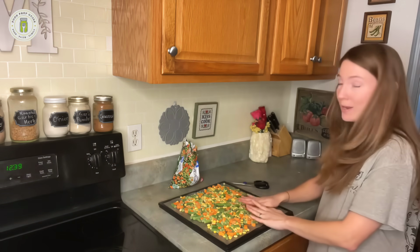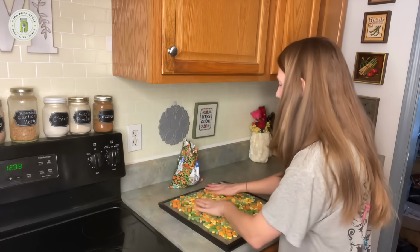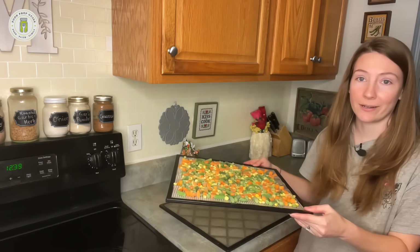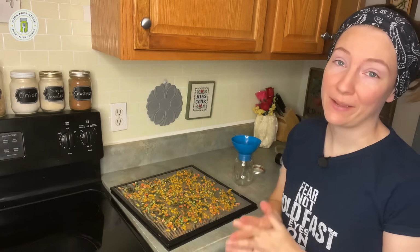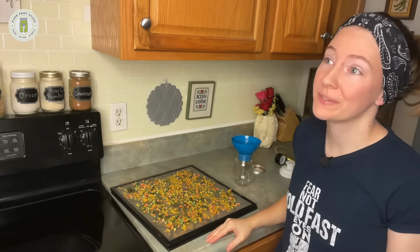Cost comparison. When they go on sale for less than $1 per bag, that's when I buy. And I will typically buy 20 bags at a time. It depends on what my garden did this year and how much I froze. Most of what comes out of the garden is canned or dehydrated. I do very, very little freezing because of very limited freezer space and unreliable freezer space.